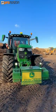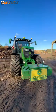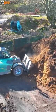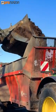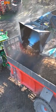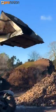Hello, I am down at Thorsby today and we've got Spike and Norbert, and Spike's in his new John Deere 1856R and Norbert is in the Kramer and he's loading chicken muck into the back of the K2 spreader that Spike is then going back to the field to spread.